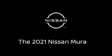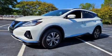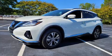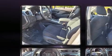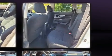load your family into the 2021 Nissan Murano. Under the hood, you'll find a six-cylinder engine with more than 250 horsepower. And for added security, dynamic stability control supplements the drivetrain.